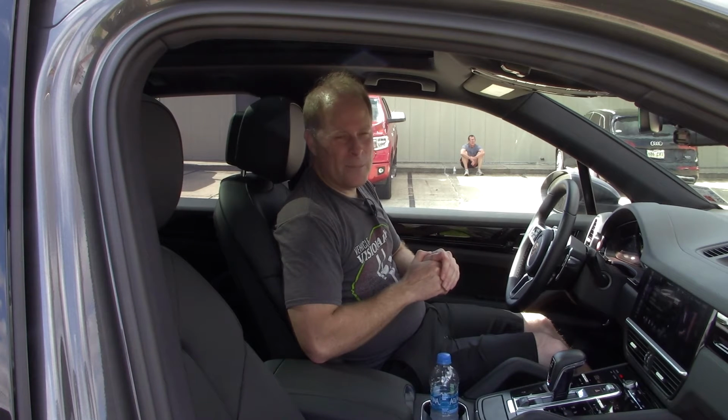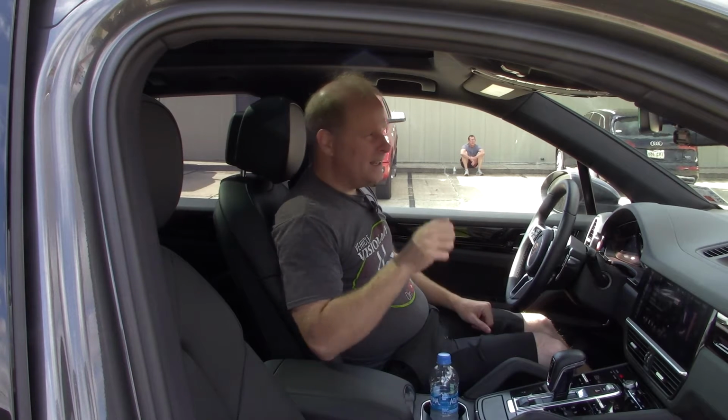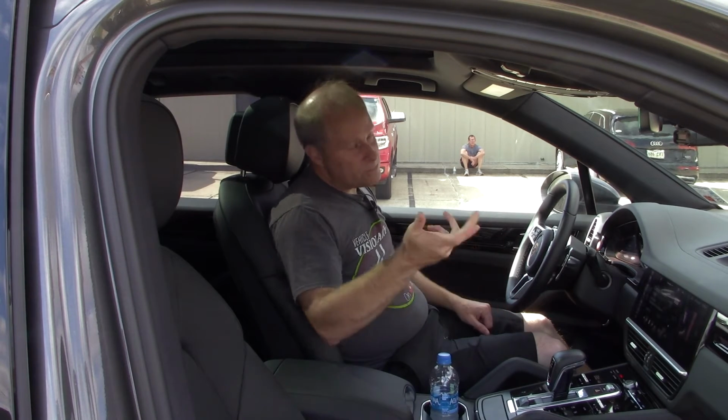Porsche probably has a specific reason for that, I would imagine, as far as why it's like that. You don't push anything in or anything like that. You just reach down and turn it, which probably has its advantages. Why is it in that location?